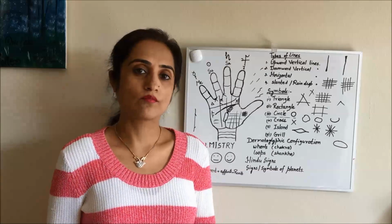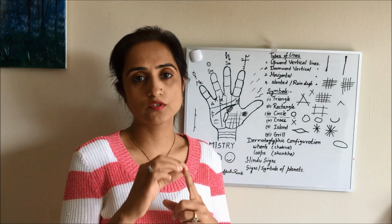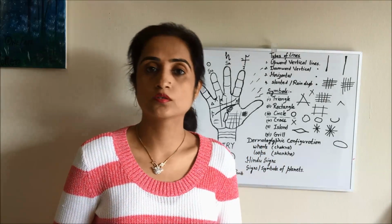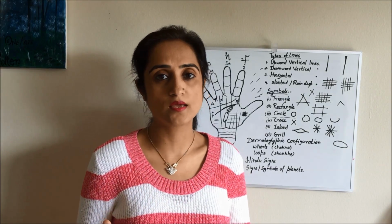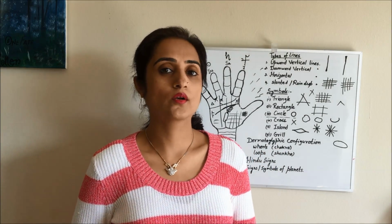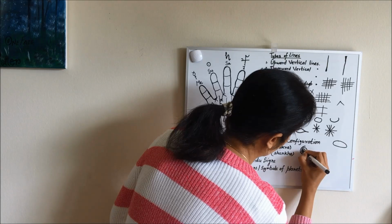Now we learn about dermatographic configuration on our hands. We can see various patterns on our skin all over our palm, and on the first phalange of our fingers. These patterns are called fingerprints, and they are unique for every individual. There are various kinds of patterns, but we'll take only a few which are important. There's a separate branch of science to study these patterns. The first one is the whorl or chakra. There are two kinds of chakras present in our hand. A figure like this is called a chakra.